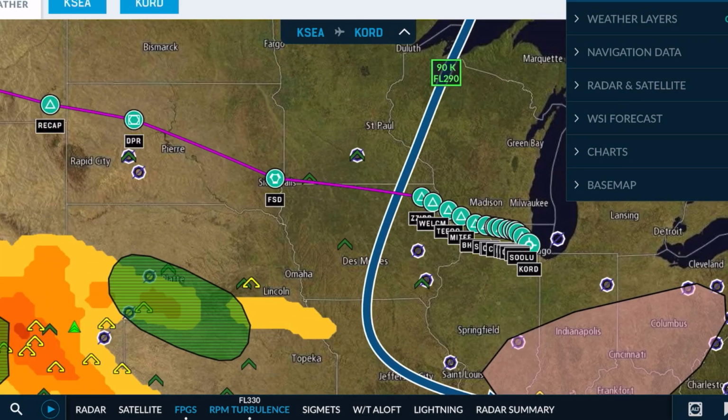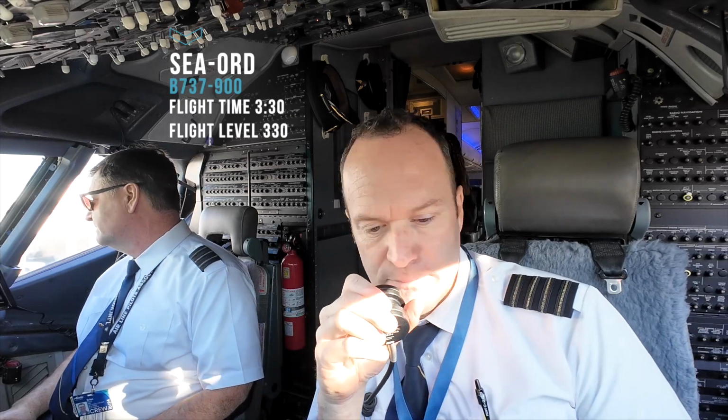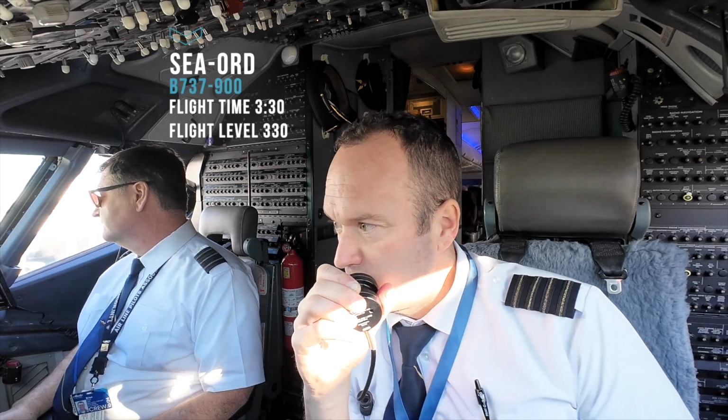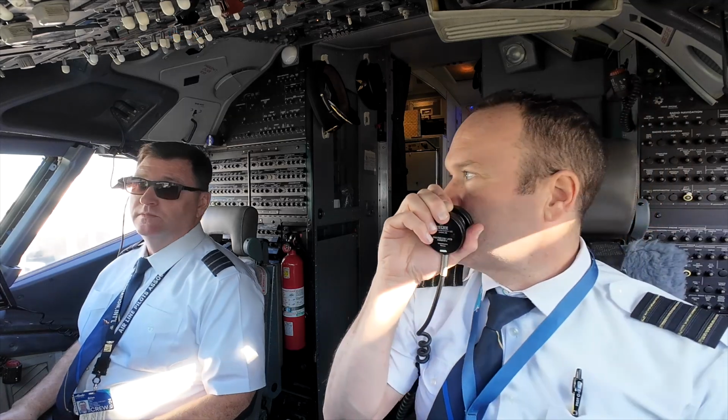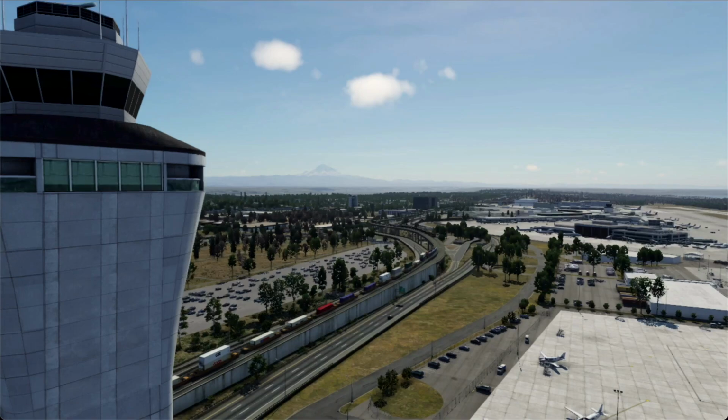Towards Chicago. Flight time today, 3 hours, 30 minutes, 33,000 feet. First officer Brian will be flying us out there today. Brian's got 25 years of flying experience. We are in good hands on our way out there to Chicago today.